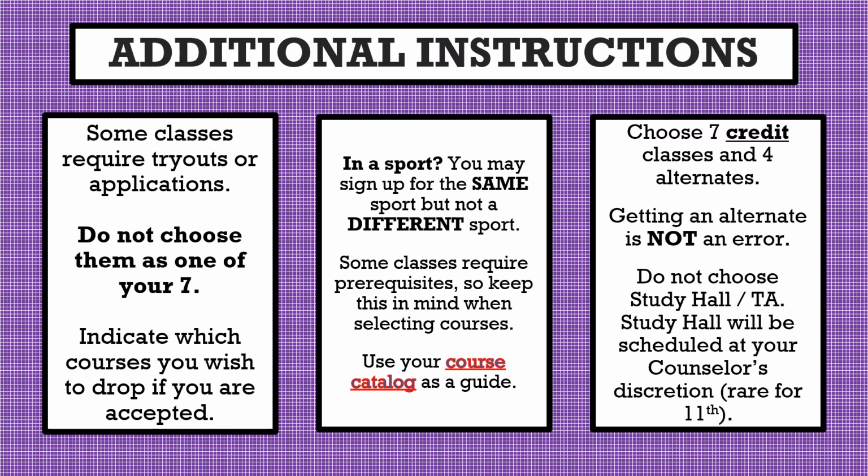Make sure that you are aware if you're wanting to do something, if it requires a tryout or an application. Don't put those things on your list. We're going to have you choose 7 classes, indicate what you want to try out for, and what we would add if you make that, if you're successful. If you're in a sport, you can sign up for the same sport, but not a different one.